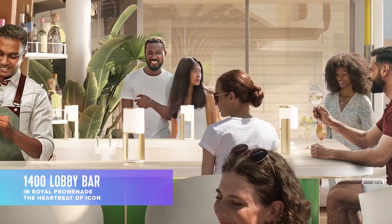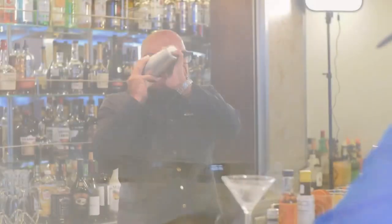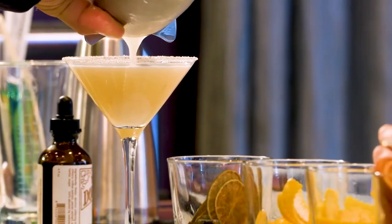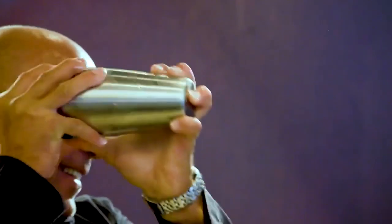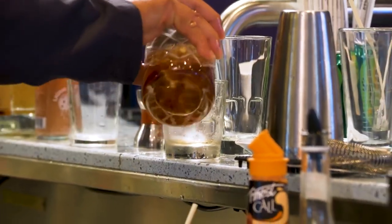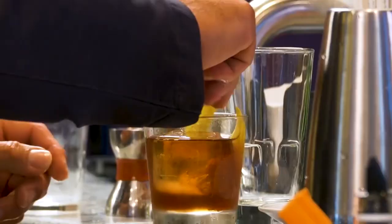It's going to have some really dramatic things that the bartenders do. We really feel 1400 Lobby Bar is going to be the heartbeat of the ship. It'll be open 10 o'clock in the morning to past midnight. During the day, we're leaning very much into tropical juice-based drinks. And then as we get into evening hours, where people are getting into pre-dinner drinks or after-dinner drinks, a little more focus on old fashioneds, Manhattans, drinks like those.